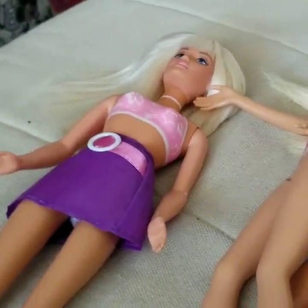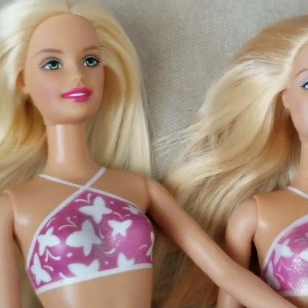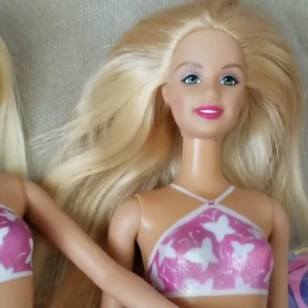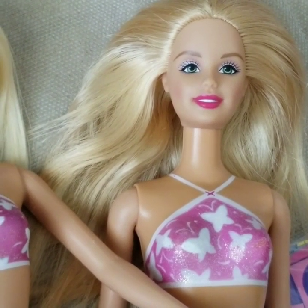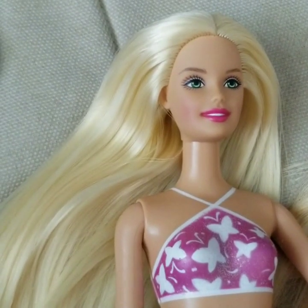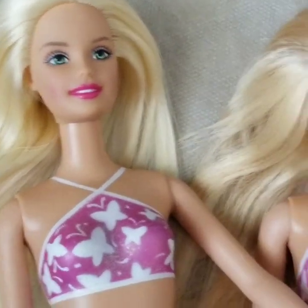Do a little comparison here. So yeah, that is the color that it faded to, I guess, and that's what the hair is supposed to look like.